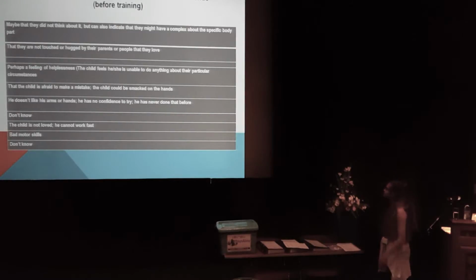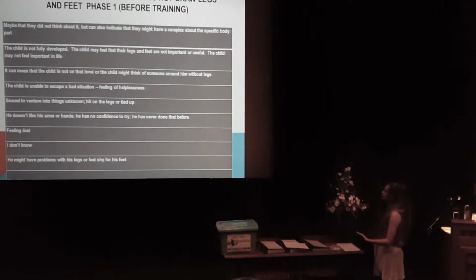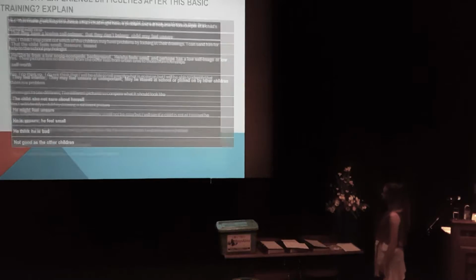This was the open-ended questions I asked them. What would it mean if a child does not draw arms and hands? We can see here that a lot of them say, I don't know, the child is not loved, bad motor skills. So you see a lot of them don't have a great idea. But afterwards, we could see that they had a clear indication: the child is guilty and anxious, he's unsure of his feelings, the child is unsure, feeling guilty. They had an idea. So here's just more questions, but the basic thing that I want to say is that they didn't know what the knowledge was beforehand, and then afterwards they did.